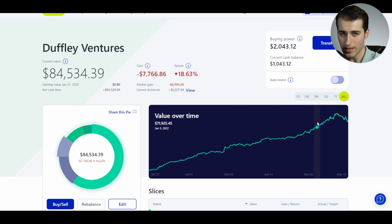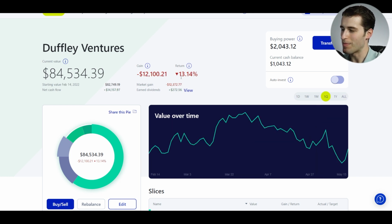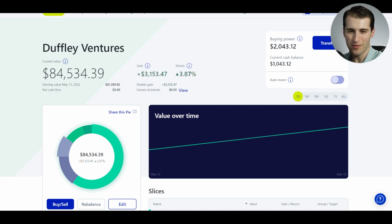Over the last 52 weeks, the market is down a little bit. And over the last quarter, it's been pretty brutal. Actually, if we go to the quarterly view, yeah, it's down. My portfolio in particular is down about 13%. This is a money-weighted return. But if we go to the daily view, my portfolio is up almost 4%. It was actually a big Friday.